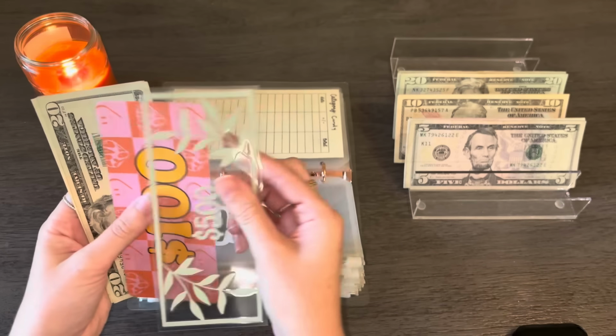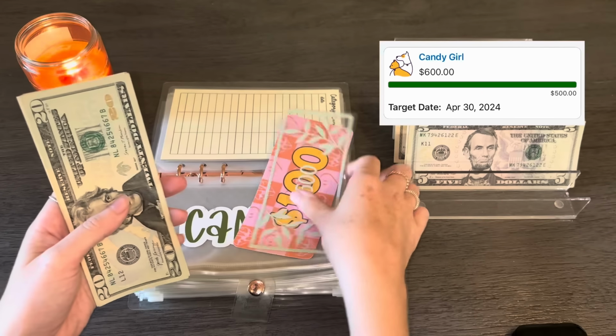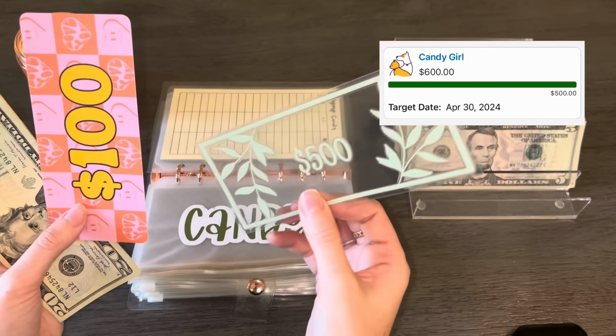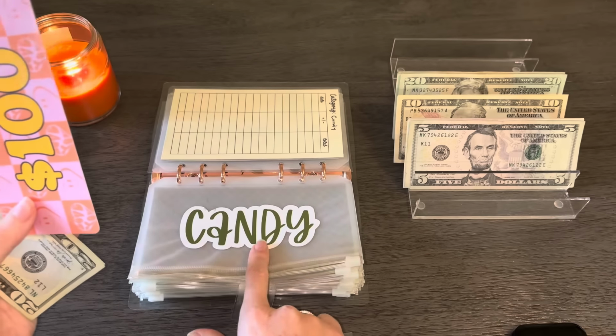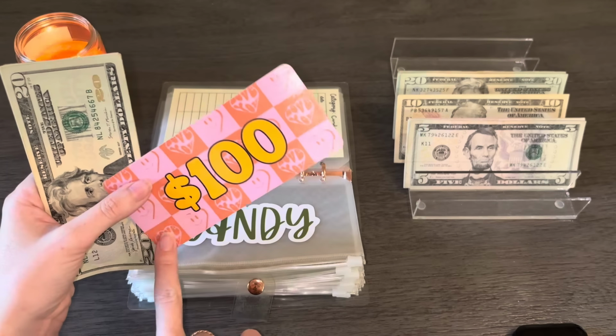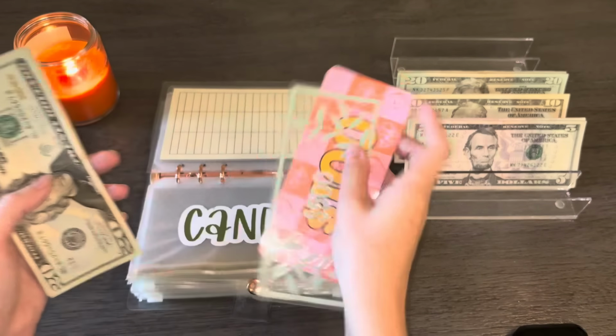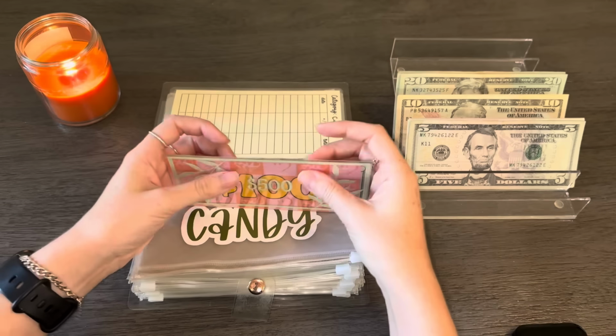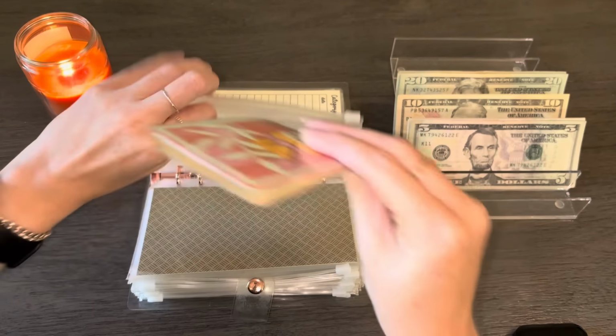So anyway, she has $600 in the bank. This placeholder is from Lily Budgets, by the way. Her Etsy is linked below. My envelopes are also from her. And then this cute placeholder is from Sav Saves, and her Etsy is linked below as well. So we have 600 in the bank for Candy, 20, 40, 50, 60, and 65. So 665 total for her, and that's really good.